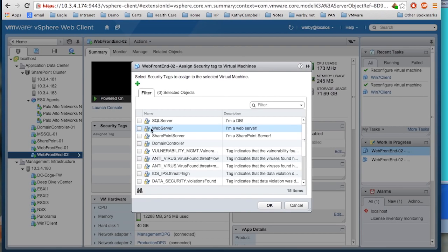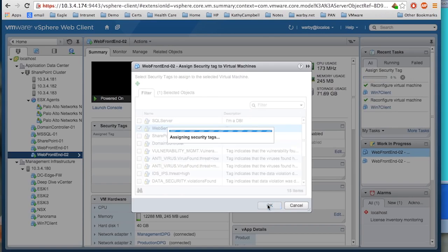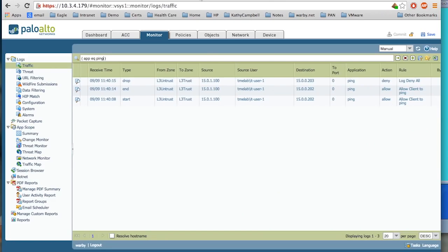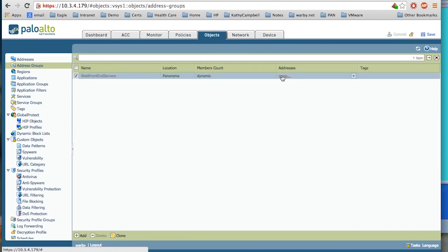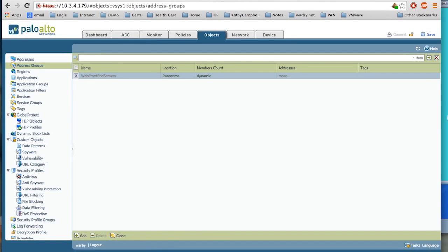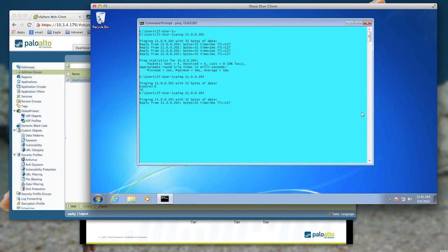So if I come in here and set the web front-end server to be the web server security tag, that information will get pushed via Panorama to the edge firewall for the data center, and the group will automatically be updated. So we can see now that the 15.0.0.203 IP address has been added to the group. And if I again try to ping 203, it now works.